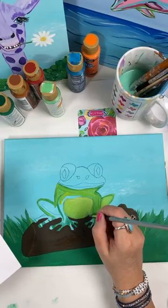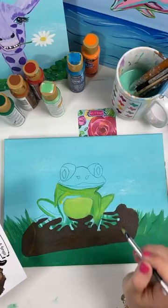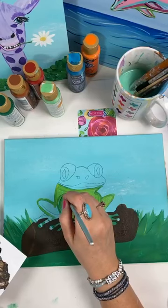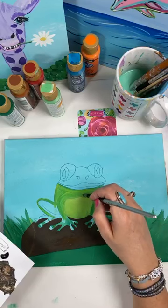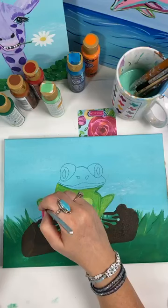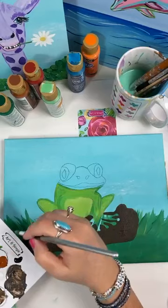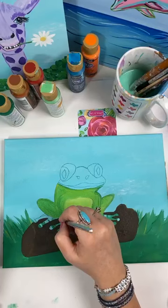I do need this little inside part. That's part of his leg, so that needs to be a little darker. I'm going to darken that up with a little green. I want to leave that belly kind of yellow. Just go back and forth. You can add more green, add less green, however you want it to be. Just kind of getting them filled in right now.